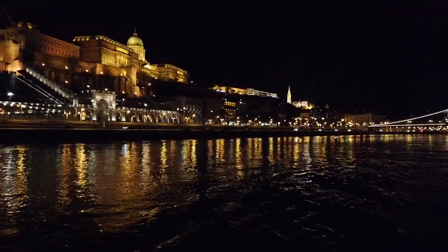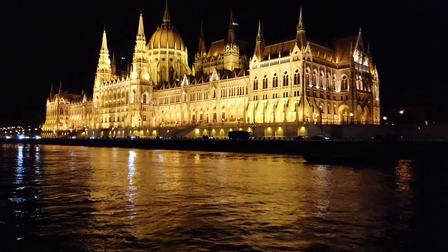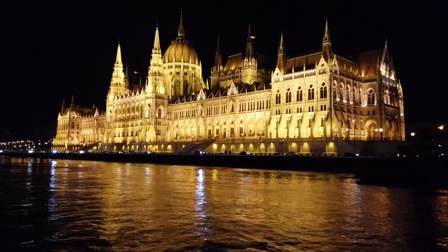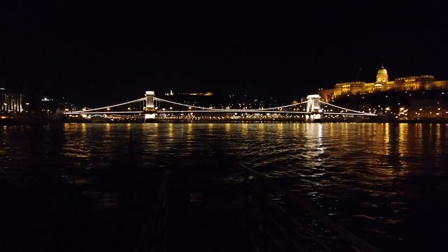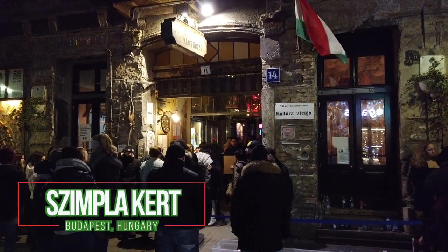After cruising south of the river, the boat turned around and headed back. So it looks like it's pretty dark right now, but we're here on the Danube River looking at Parliament, and it's just beautiful. Hopefully you guys can see me and I'm not just a shadow, but yeah, this river cruise is amazing. After a fun night cruising the Danube, we headed for some nightlife at Budapest's most popular ruin bar.